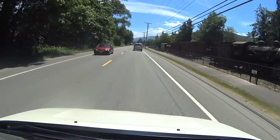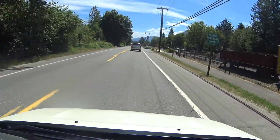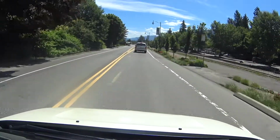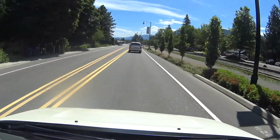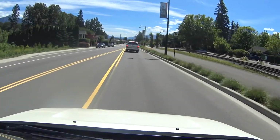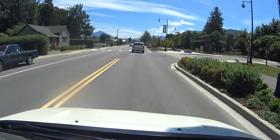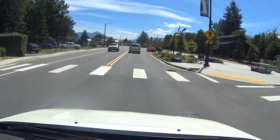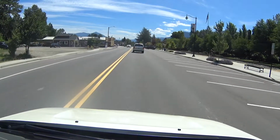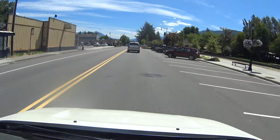0 to 60 happens in 9.2 seconds and the car has a top speed of 101 miles per hour. Now the car weighs 3,755 pounds, so it's definitely not a lightweight by any means. The steering is meh, it handles itself around corners, but the tires that the car is on and the weight is quite evident. If you haven't seen my BMW 5 Series review, it's very similar to how that feels, and that's not giving BMW any compliments, and it's definitely not giving the Chevy Volt any compliments.